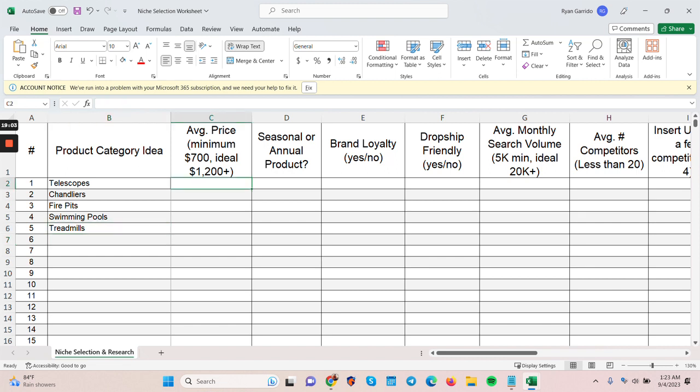So we have our product categories. We did this research in the last video, we probably could have filled out this document, but let's just throw it in there. It averaged about $500 to $800 roughly, something like that. Chandeliers were between like $1,200 to $1,800, I think. We looked at the fire pits, they were between like $2,000 to $5,000. We just looked at swimming pools, they were crazy expensive, anywhere from $2,000 up to somewhere around $10,000. Let's just say $8,000 to be conservative. And treadmills run about $1,200 to about $2,500 roughly.